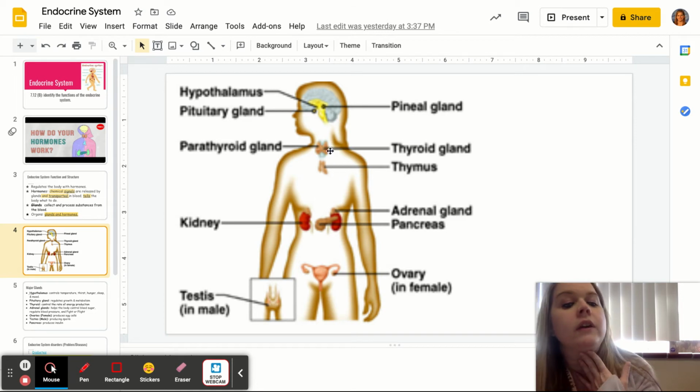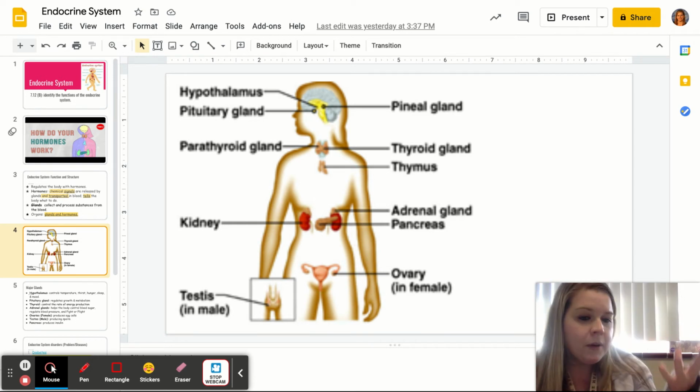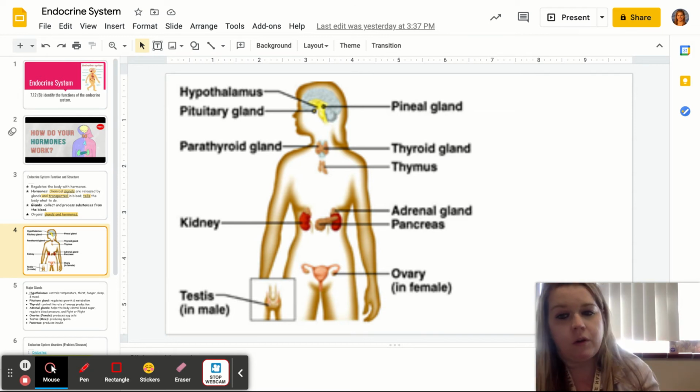So you have glands right here in your brain, and you have a thyroid gland, which is in your neck. You see this gland right here, it's attached to your kidney. This is the gland that creates adrenaline. This is like your fight or flight. One minute you don't feel strong, but then something happens and you have to get all this energy. This is the adrenal gland. And if you're a female, you have ovaries and those produce hormones, which are part of your reproductive system. And men have testes, not girls.